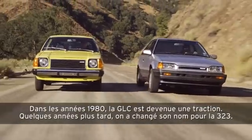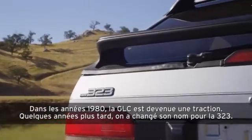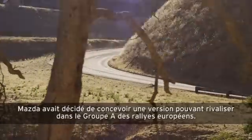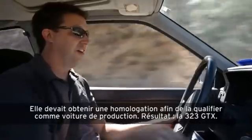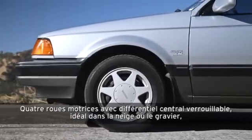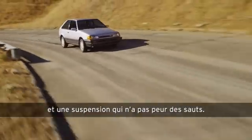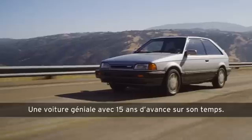By the 80s, of course, the GLC went front-wheel drive. Then a couple years later, we went ahead and changed the name to 323. So Mazda decided they wanted to build a version to compete in European Group A rallying. And to do that, they had to build a homologation car to qualify it as a production car. That's what this is, a 323 GTX. Turbocharged, intercooled 1.6-liter twin-cam engine, four-wheel drive with a lockable center diff for when you get on snow or loose gravel, and a suspension that could handle at least a couple of jumps. It was a really brilliant car, about 15 years ahead of its time.